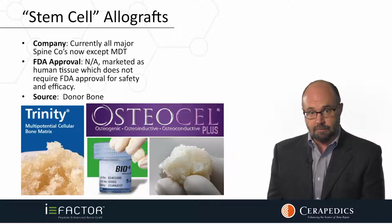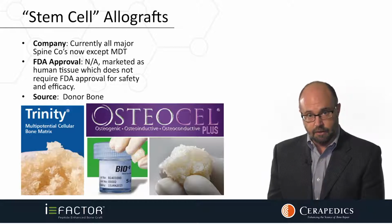Now, the processes by which these are procured and manufactured are all different from brand to brand. The claimed number of retained cells are different from brand to brand. But fundamentally, there are some real significant challenges with the whole concept here. One of which is, what cells are being delivered exactly? What is the function of those cells when they're implanted? What are they actually doing?